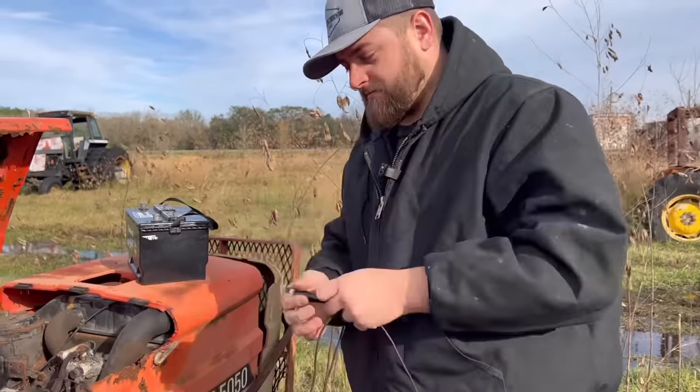I need to go see if there's any vice grips out there in the truck, because we're gonna need those to hold that to the battery. We're not giving up that easy. This boy did run because I drove it right here 35 years ago. Oh shoot, thought you were only 20 something years old. It's from overtime. Oh yeah.